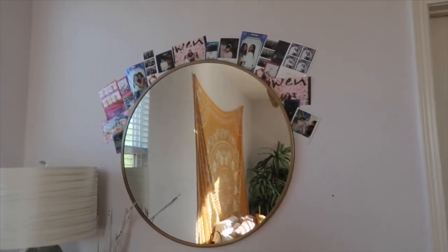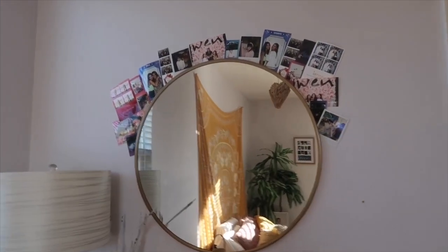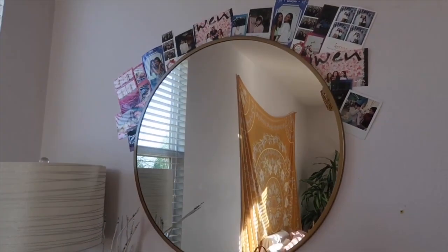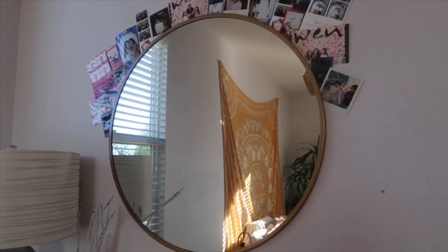And of course, I cannot forget to show you guys this mirror. I think this is my favorite purchase of all time. And this gold mirror is from Target. I love it so much. It made such a difference, opened up the space.